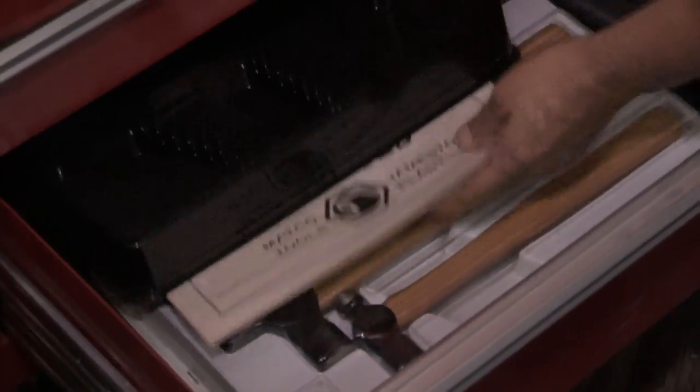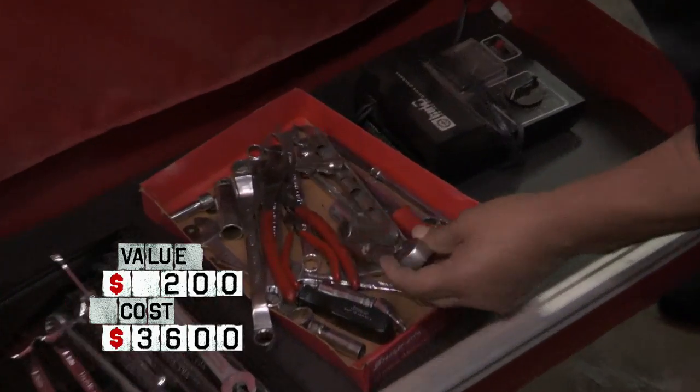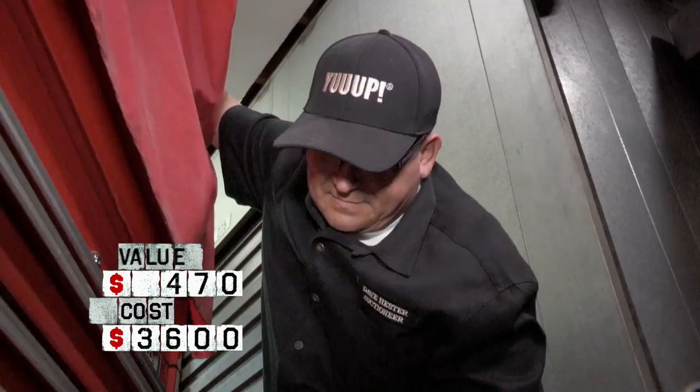Start at the feet. Ooh, this one's nice. All Matco. $200 in that box right there. At least $250 in that drawer alone. Now we're gonna pull up the dress a little bit more. You like my analogy? We'll call that one 20 bucks.